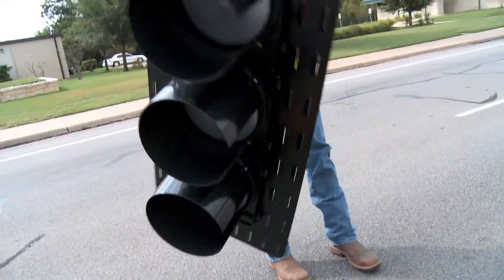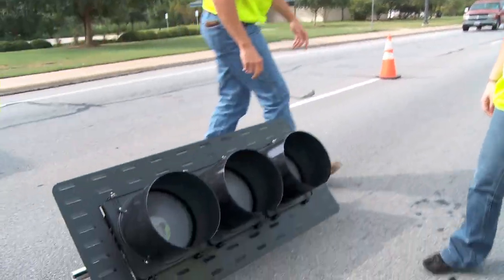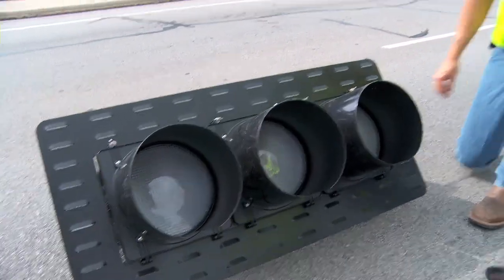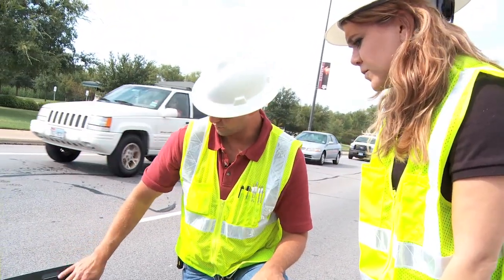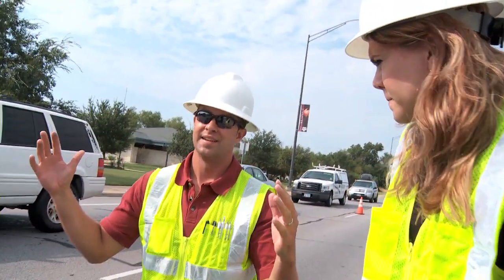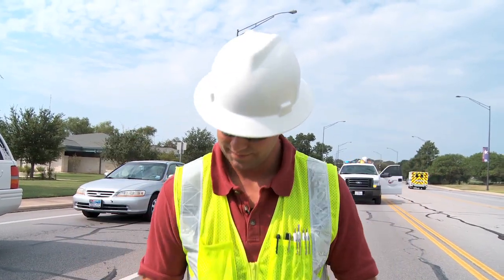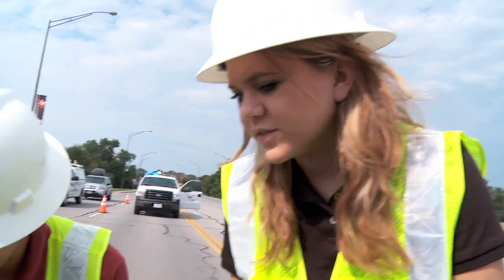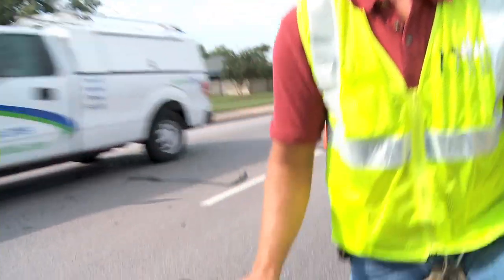I wish I had a 5-section so you could see the actual size of the big ones. But these here are new heads, new back plates. It's a louvered back plate, which makes the signal head look bigger so the drivers see more and it accents it. This here is an LED module. It takes away the bulbs and all that maintenance part of it.